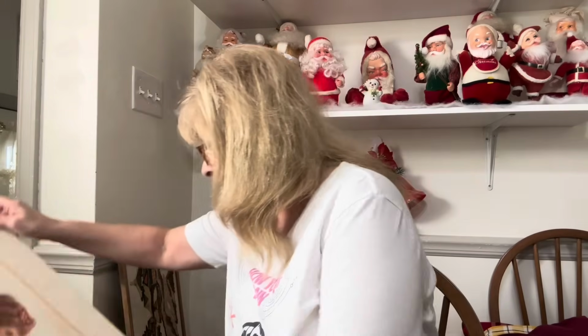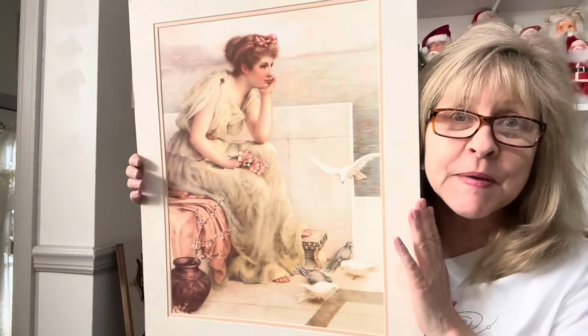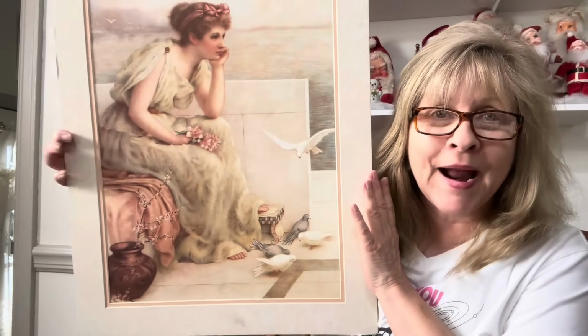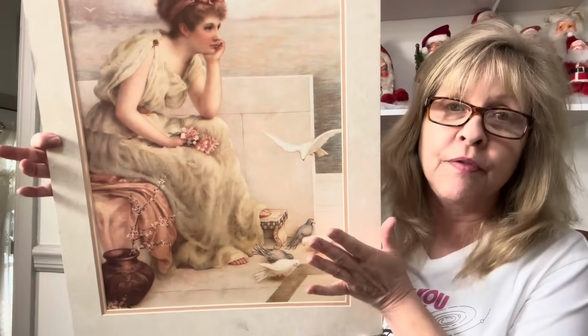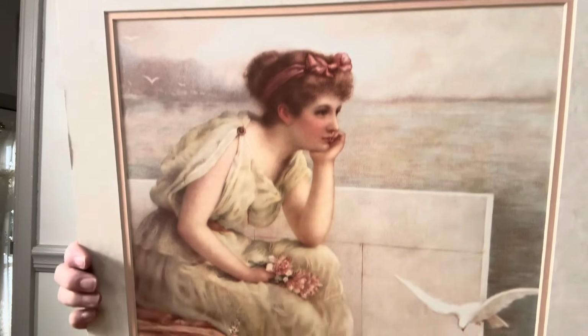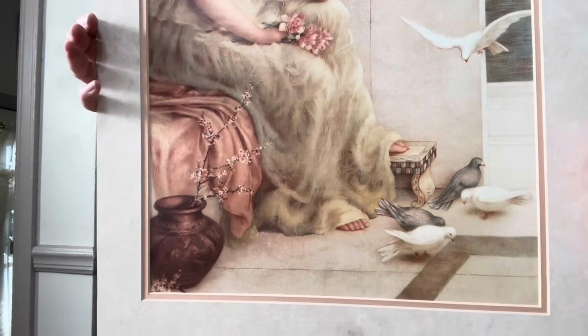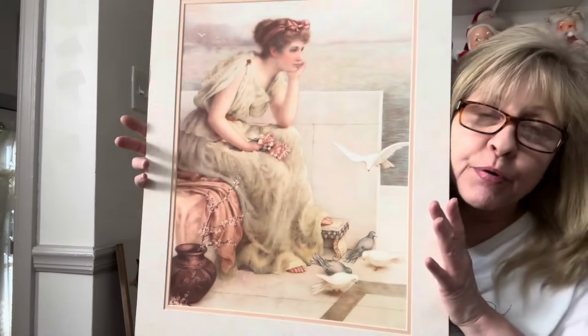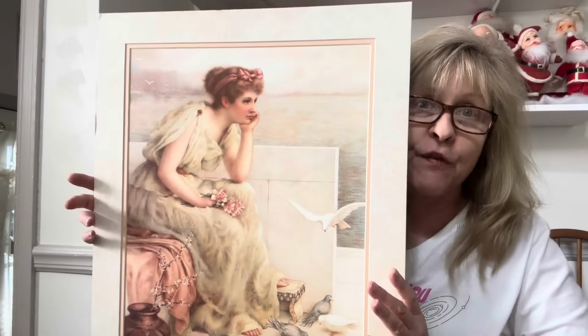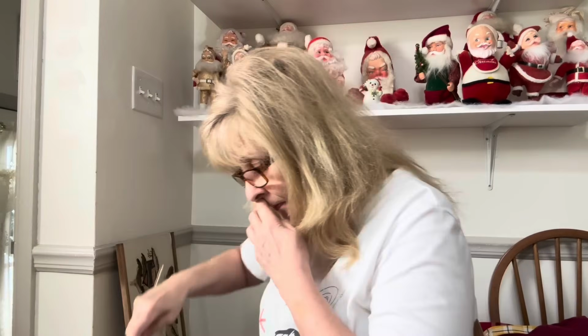I got this. I got it because I believe I have a brand new frame that this will fit into. Look how beautiful this picture is. And I mean, it's just a print, but it's gorgeous. And I'm pretty sure it's going to fit in that frame. So that's why I bought her.